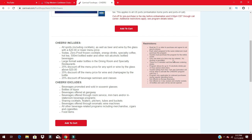Only one drink at a time may be ordered. No sharing is permitted. There is a 5-minute wait time between ordering drinks. The program allows for up to 15 alcoholic drinks per 24-hour period from 6 a.m. to 6 a.m. So, I mean, that's a lot of drinks. So if it's like a group of people, just keep that in mind when you all are ordering. Guests sailing from New York and Galveston will not be able to activate the Cheers program until day 2, and that must be a state law. I'm not sure why that is.